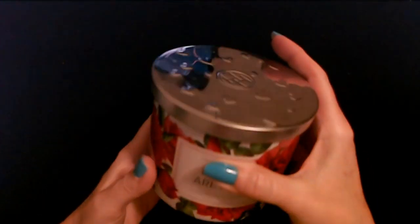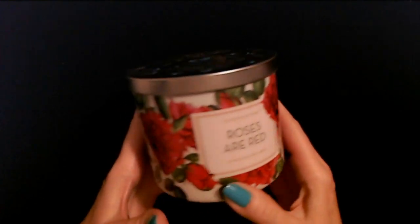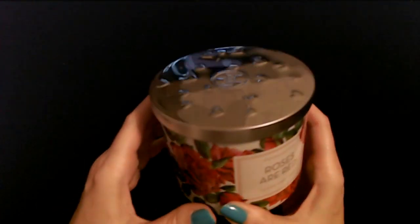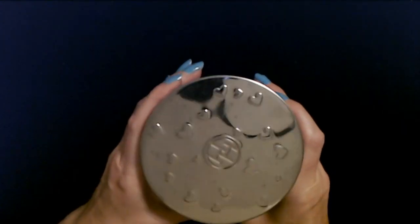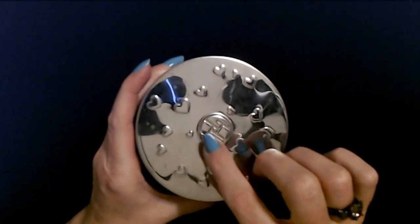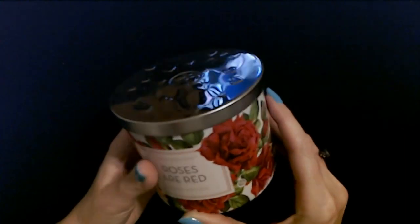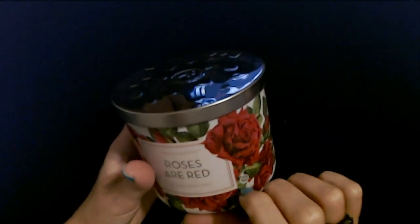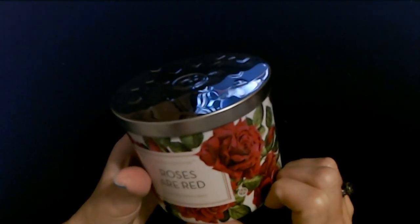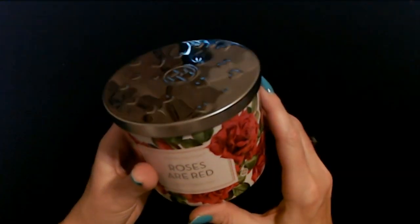Okay, now here is a larger thing. Now we're getting somewhere. Okay, what is this item? It has pretty roses on it. Very pretty. It has a metal lid that has hearts on it. Very pretty. H, that stands for Huntington Home. Roses are red. It's a scented candle. A soy blend scented candle.